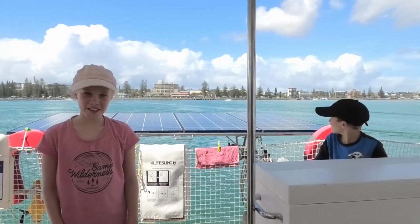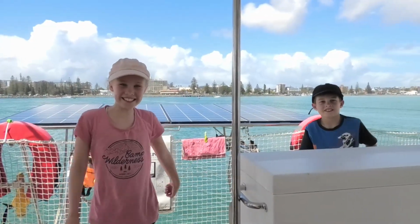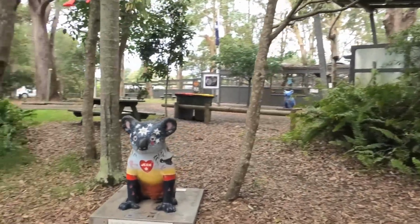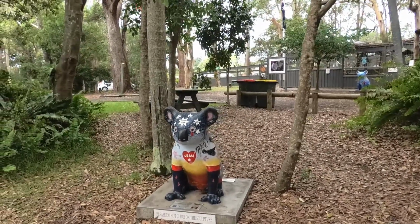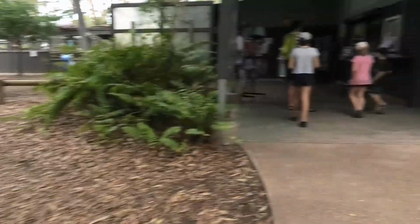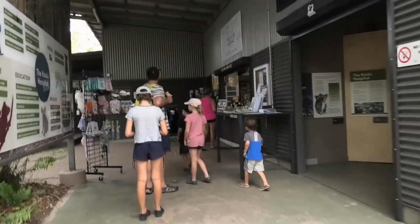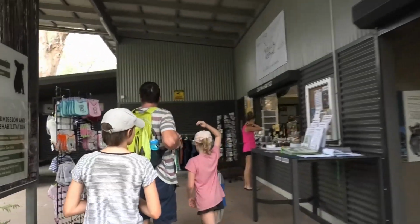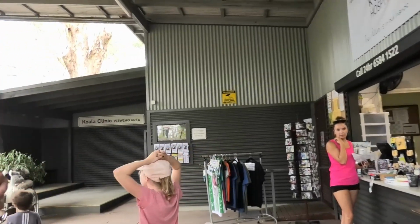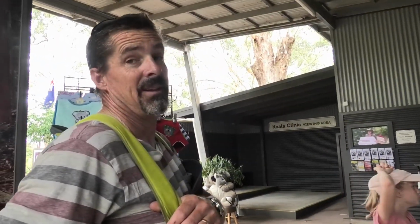Where are we going, guys? The koala hospital! There's Blinky Bill sitting there welcoming us into the koala hospital. We're going to go and see and learn a little bit more about koalas.